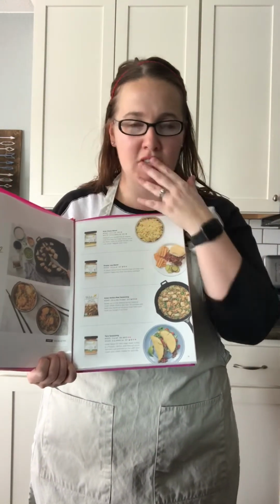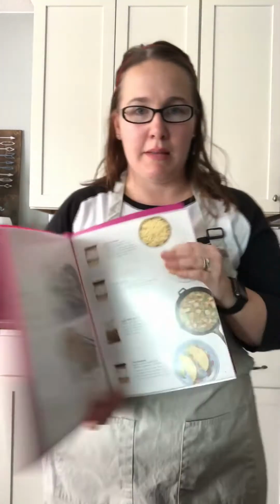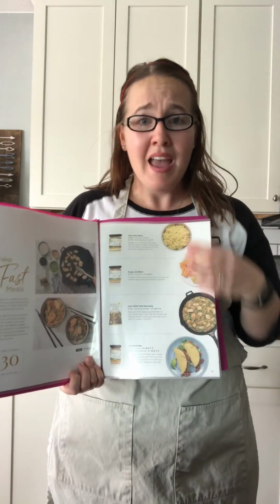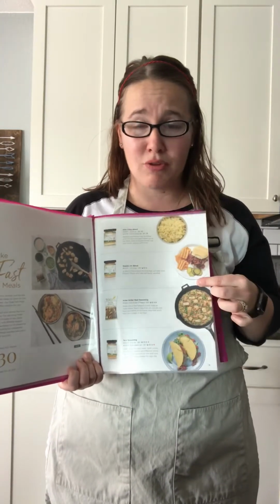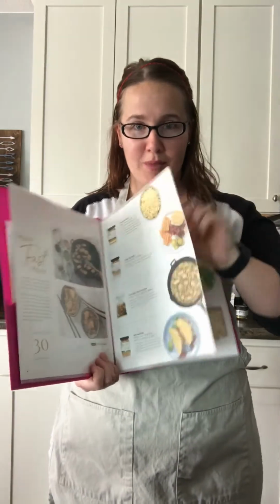Try to spend less than 5 minutes here and pass those products around. So I have the kids' cheese, the Sloppy Joe, a skillet meal, and the taco. Pass them, let them smell them, say, oh my gosh, how easy would that be? And many of you might have things like this in your pantry already. So not an extra expense, just cleaning it up a little bit, okay?